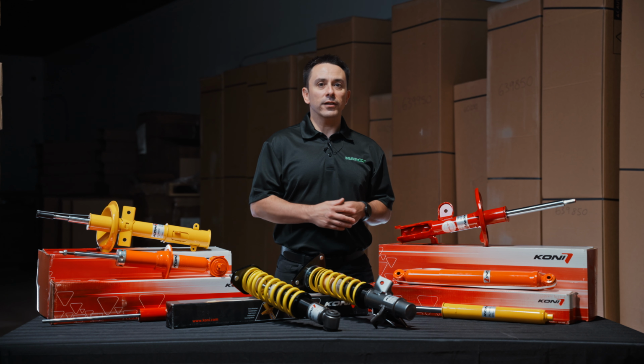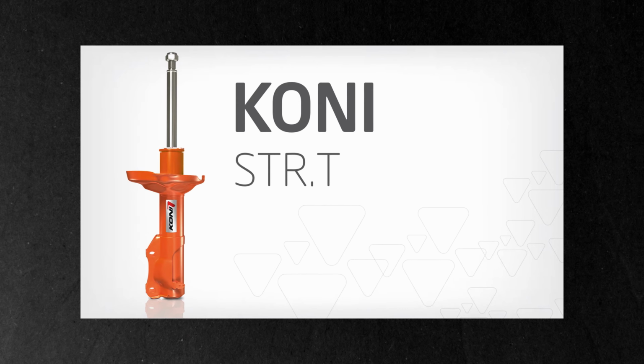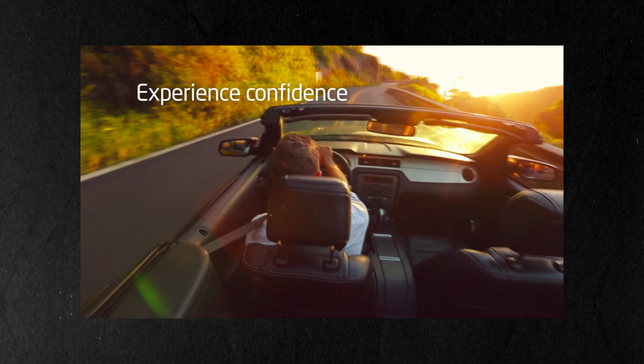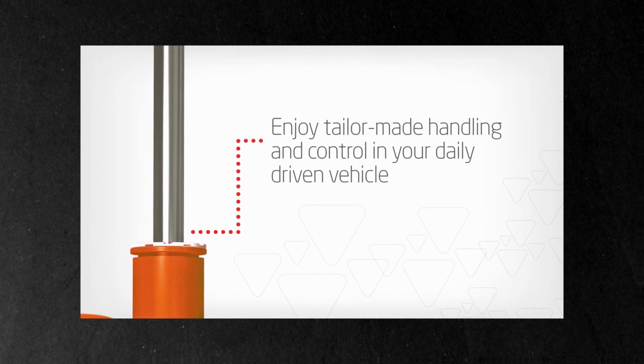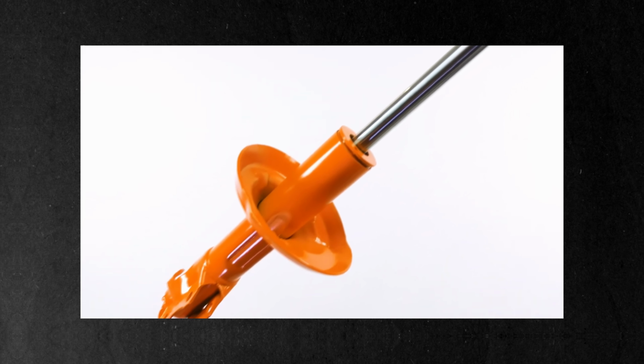Now let's take a quick look at their lineup. First up, the STR-T. Think of this as the perfect upgrade over worn-out factory shocks. You get better control, better handling, and improved confidence without beating you up on your daily commute. If you're refreshing your suspension or installing mild lowering springs, this is a fantastic value.